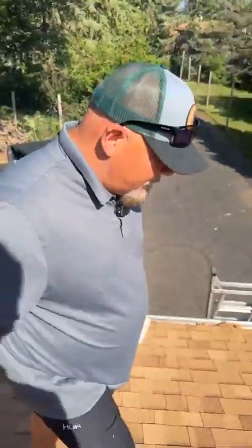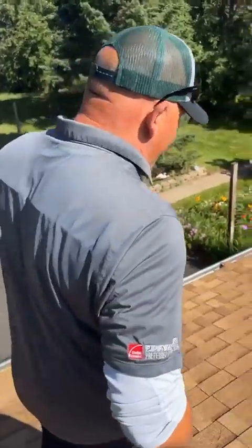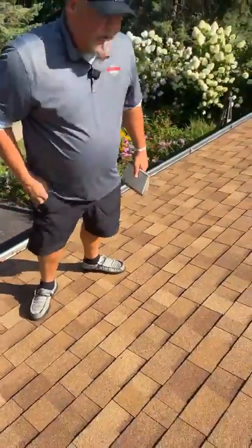Like, I'm not seeing a whole lot on here. I think you did one on the garage as well. Are we going to pop on the garage real quick? Okay. All right, here's your hail hit. I'm going to show you a hail hit now, okay?